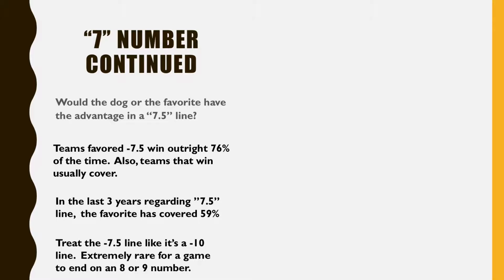And when you look at the 7.5 line, what I want you to do when you're handicapping is treat it like it's a minus 10. Because when the sports books put that 7.5 line, basically what they're telling you is, hey, this team is a heavy favorite, okay? But they're not going to come out and say they're a heavy favorite. They're going to put that line at about 7.5.